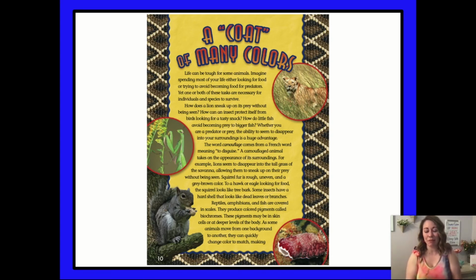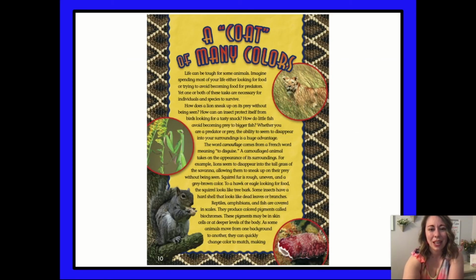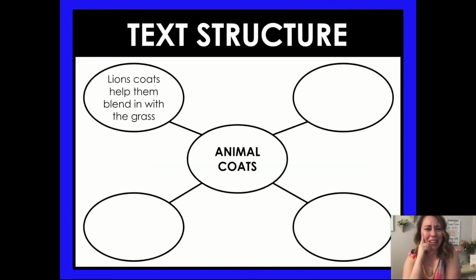So again, as I've been reading, I notice that they're not just talking about two things and telling me how they're the same and different. So I'm going to get rid of compare and contrast. And then cause and effect or descriptive is what I'm really looking at now. Let's go ahead and look and see. It's talking to me about reptiles. So I really think that it's describing animals' coats.